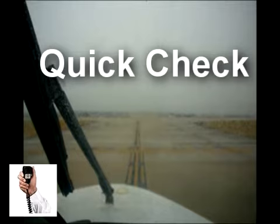121. Check count 1. Potomac traffic 86121's taking the active, Potomac.